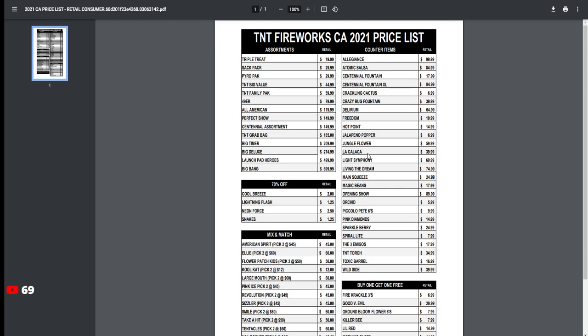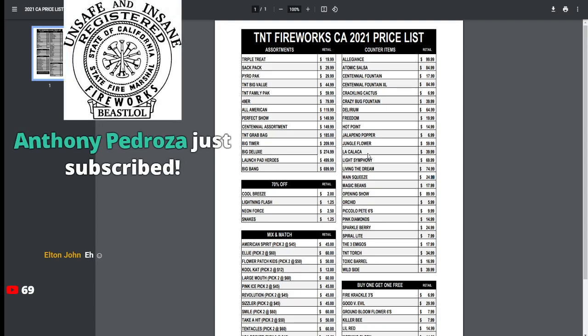So go to Phantom, get an assortment, go over to TNT, try to find a stand that has more than 3 or 4 stands.